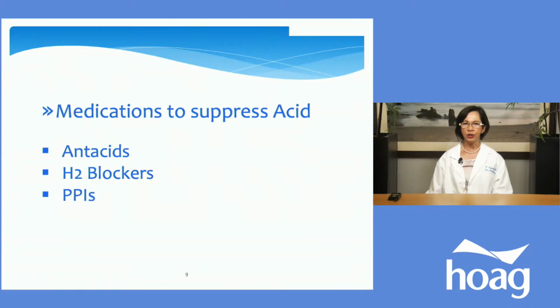So when you have GERD, what can you do? You can do lifestyle modifications, you can avoid things that increase the symptoms, like avoiding foods that aggravate the symptoms, like tomatoes and citrus foods, chocolates and mints, and really everything that's good in life can increase the GERD. So you can change your lifestyle and modify what you eat to lessen the symptoms.